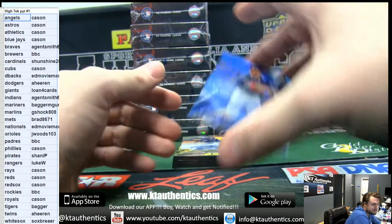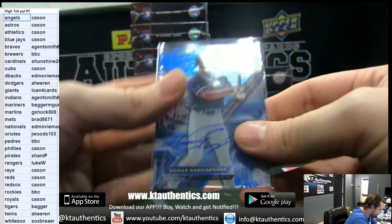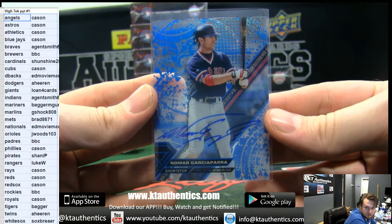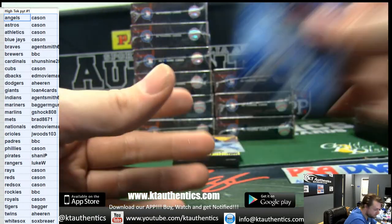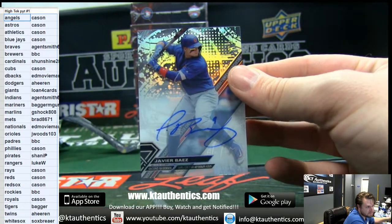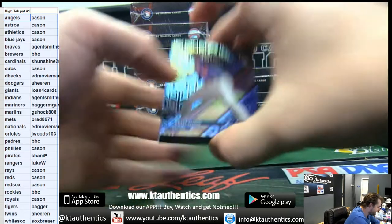We got the Red Sox. Kayson, 1 of 50 blue. On card autograph. Nomar Garcia Parra. And Cubbies. Javier Baez. Is he still in the Cubs or did they trade him yet? Kayson got a Javier Baez as well.